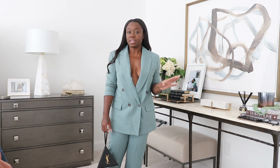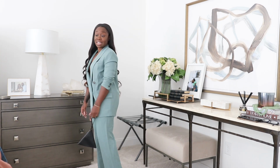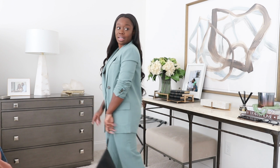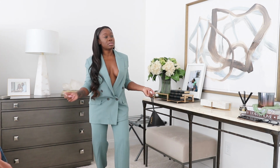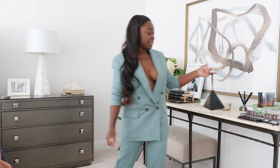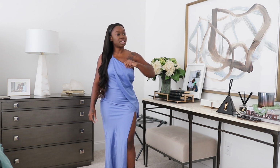Because if I had a work function, like a woman empowerment thing, whatever, I'd probably still wear this and just make sure that I taped it down really nicely, or even added a brooch so it could stay still. And as you can see, again, it kind of falls in with the color of the previous dress, and so I like it. I do. I like it. This dress here, you guys, it is from Asos.